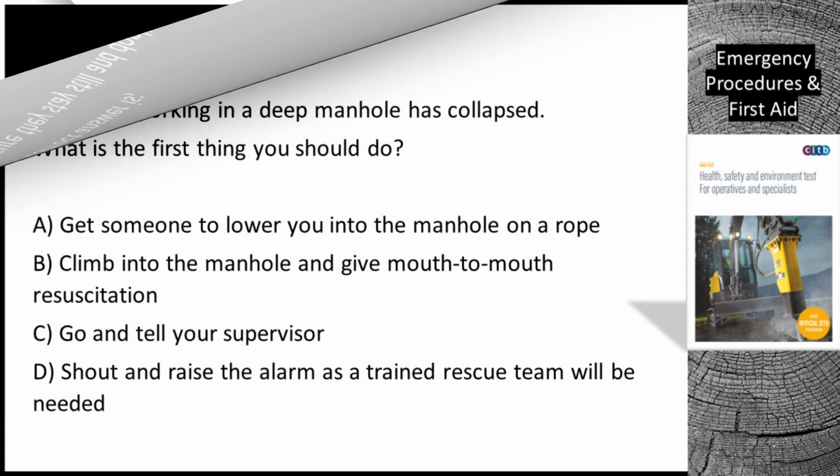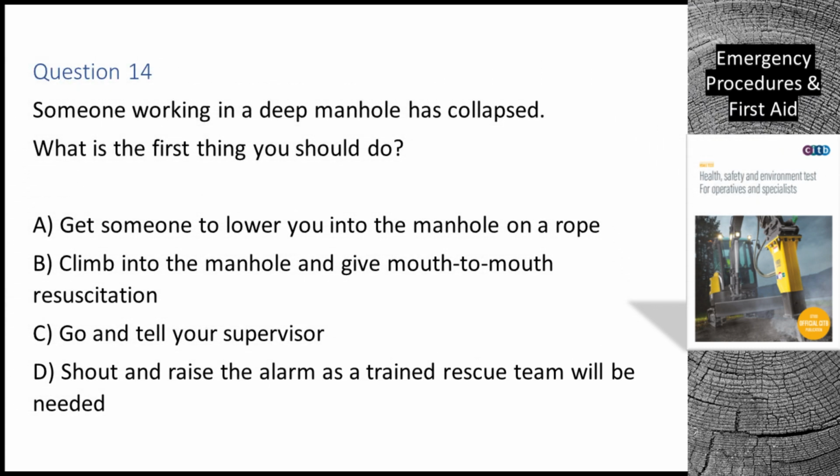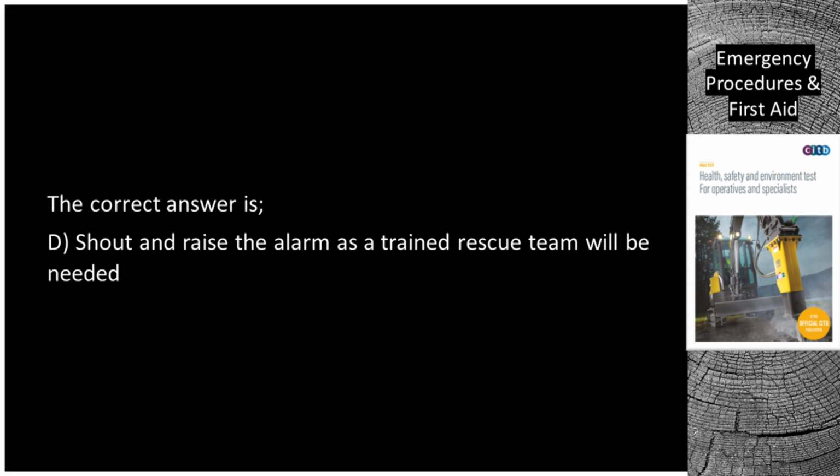Question 14. Someone working in a deep manhole has collapsed. What is the first thing you should do? A. Get someone to lower you into the manhole on a rope. B. Climb into the manhole and give mouth-to-mouth resuscitation. C. Go and tell your supervisor. D. Shout and raise the alarm as a trained rescue team will be needed. The correct answer is D. Shout and raise the alarm as a trained rescue team will be needed.